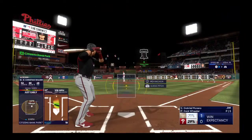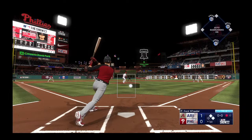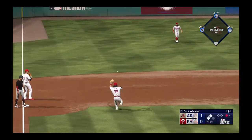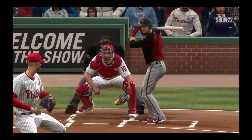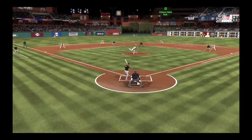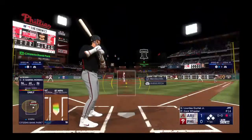Next to hit for Arizona, Gabriel Moreno. Line drive, base hit. And they hold the runner at third, but the bases are loaded now with 1 out. That's back-to-back singles for him. Solid swing from start to end. On time with everything. Really good balance. Nice extension. And he met it out front for the line drive knock. Now the bases are loaded. Big opportunity for them to break this game open.